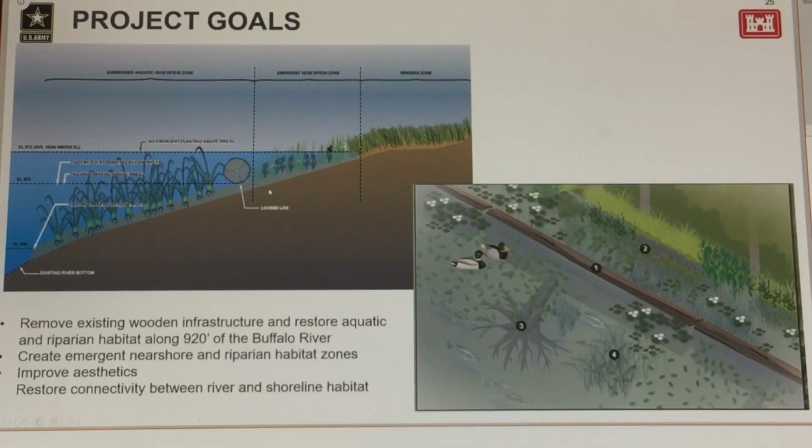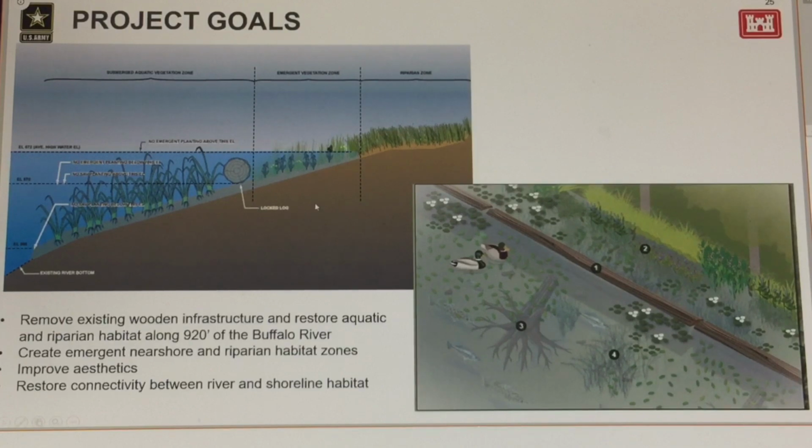So this is what the idea was. Pretty simple. Remove that woody debris, replace it with emergent vegetation, okay?